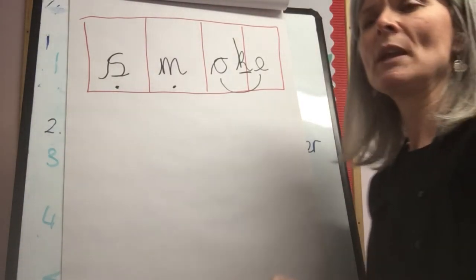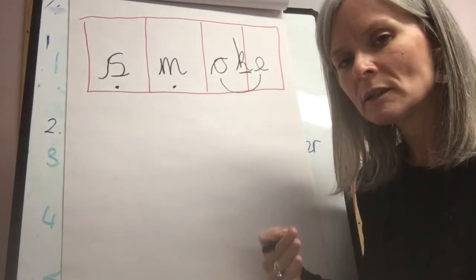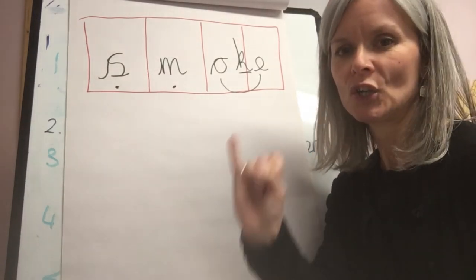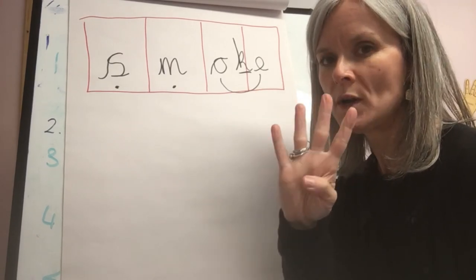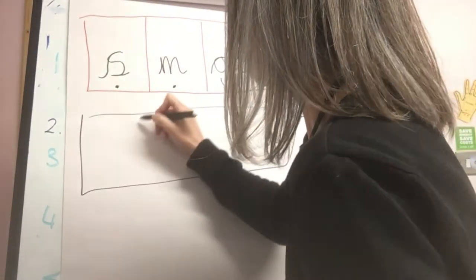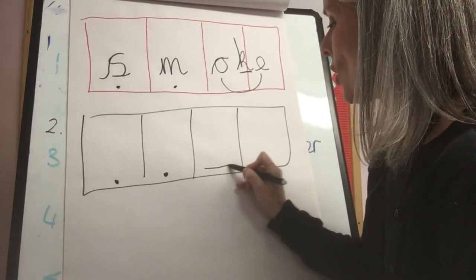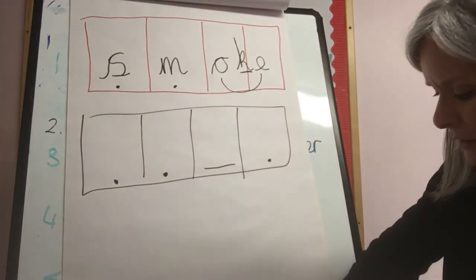Let's try this one. I think a magician or a wizard would wear a wonderful cloak. Cloak. Let's sound that one out. Cloak. Cloak. Four phonemes. Let's quickly draw the phoneme frame. I need four boxes for my four sounds. Let's hear the sounds. K-l-o-k. Okay, you write the letters to match those sounds.